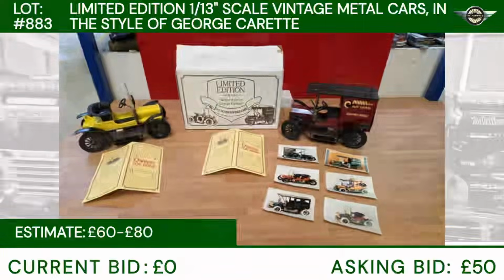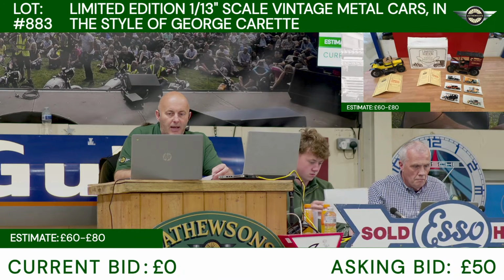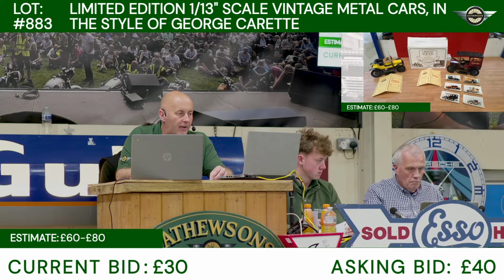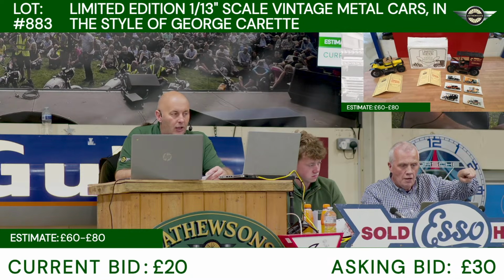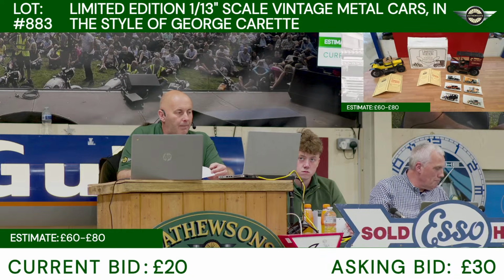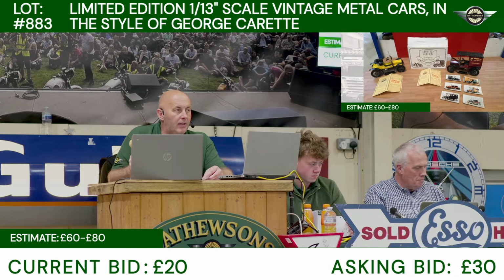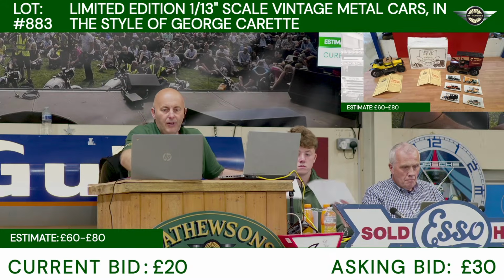883, limited edition, one 13th scale, vintage cars and style. There we go then. Again, who's going to start me? £10 somewhere. Anyone going to start me at a tenner? £10 bid, thank you. £10, £20 I have at 20. At £20 bid we've got. At £20 then, are we all done and dusted at £20? Provisional.